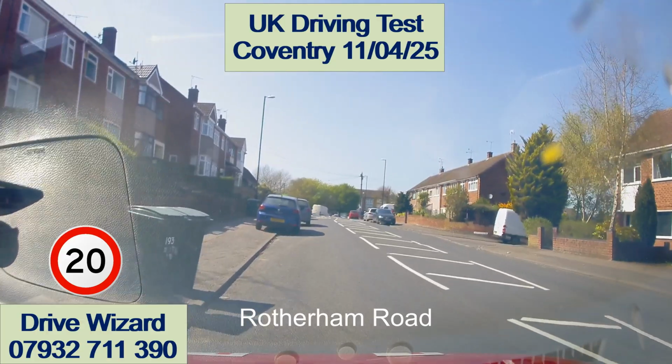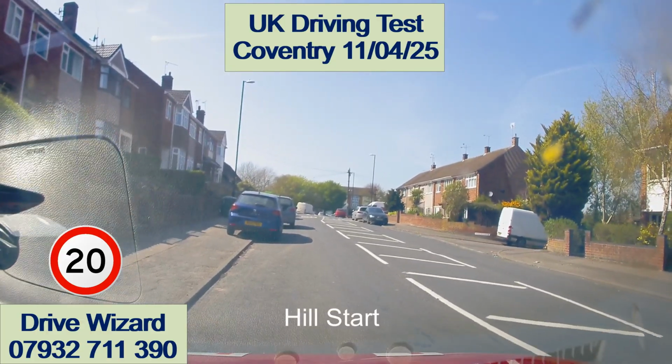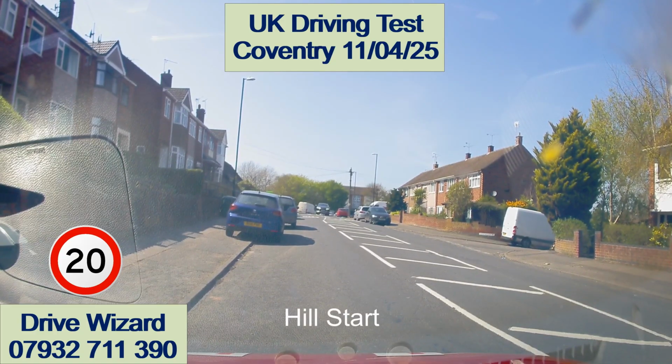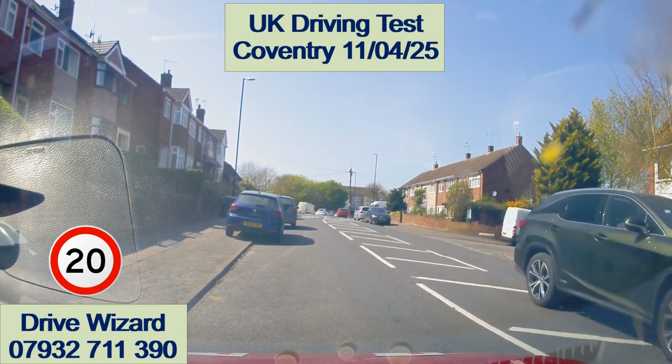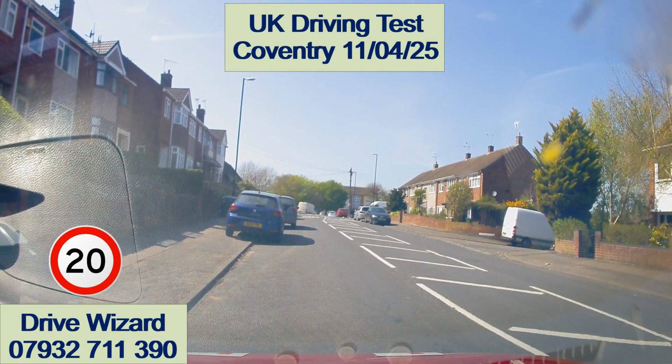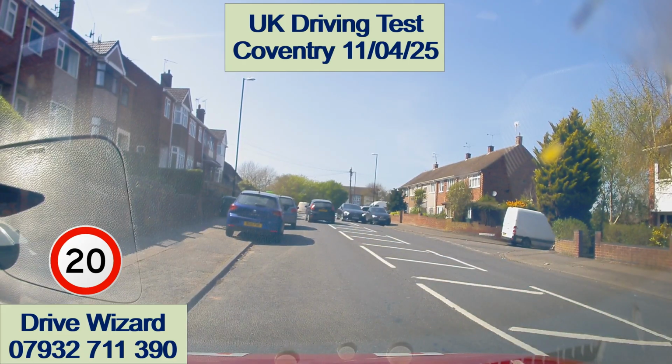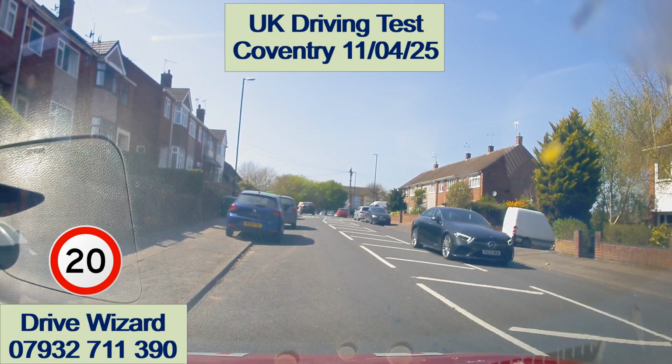And we're going to stop. Now, this is quite the gradient. This is more of a gradient than I've seen on previous tests. So it's a bit more of a challenge. But there is always an angled start. There is always a hill start, which is this. And there is always lots of pulling in and parking and then pulling off again. So practice all of those things as well as your manoeuvres. And that will take you a long way forward.